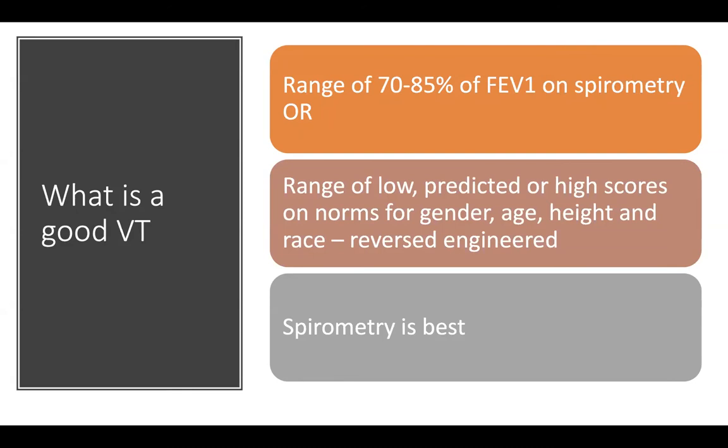So you should be able to move between 70 and 85% of your FEV1 on spirometry during the exercise test. The reason why I use FEV1, just a reminder from last time, is that's your 1 second volume. At high intensities, you will be breathing between 50 and 55 breaths a minute, which is approximately 1 breath per second. So we use the FEV1 volume versus the FVC6 volume.